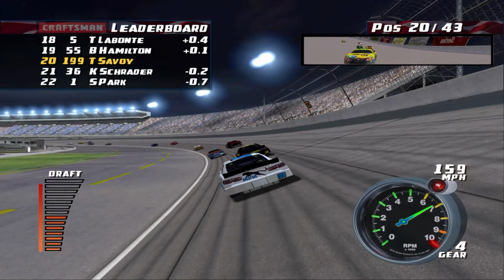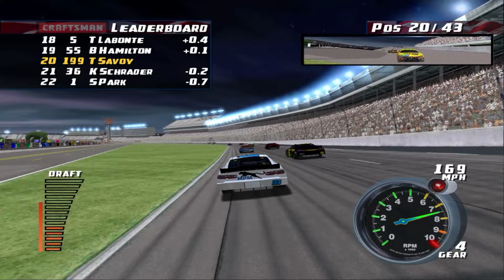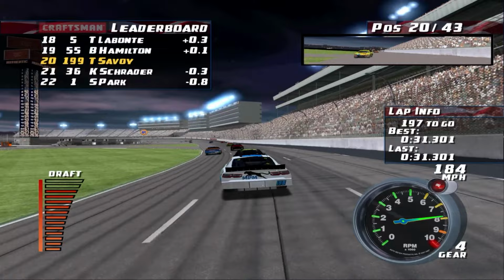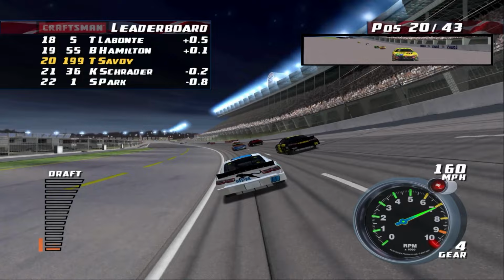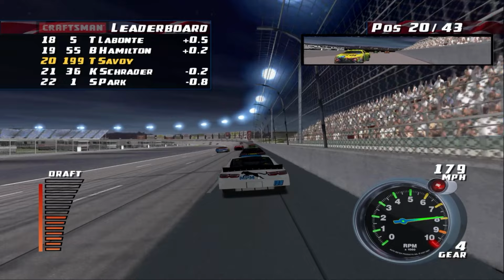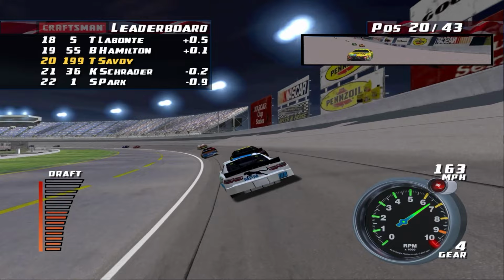I'd like to do the same thing to Hamilton right here, but I don't think we're going to be able to. Sadly, that pass on Schrader was just to get us back to 20th place. And as you can tell, we're not really doing much against these other cars, so the ability to really get much farther ahead with what we have is honestly not there. So we're going to rely on maybe pit strategy, cars wrecking, cars having problems, things like that.